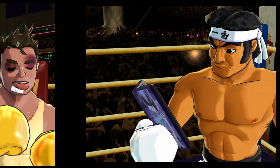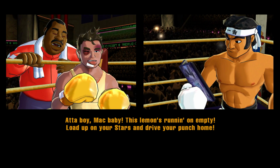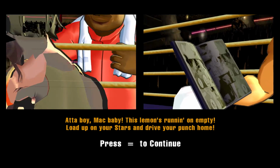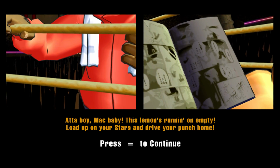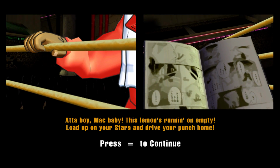So the very first thing that I wanted to talk about is probably one of the most absurd things I've ever seen in a video game, at least a Nintendo game. Over here you see Piston Honda looking at a book. You're not exactly let in on what he's reading, but if we take the camera over onto his side where the pages are open, you can actually see that it's a manga of some sort.